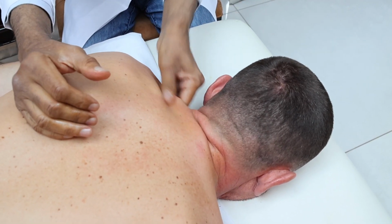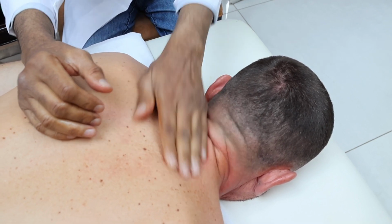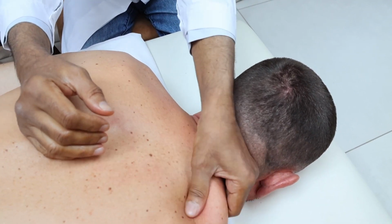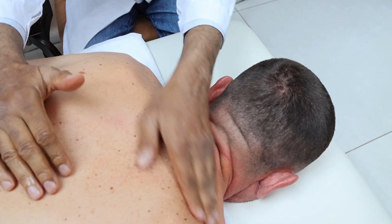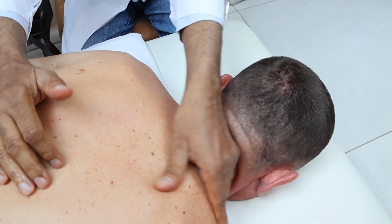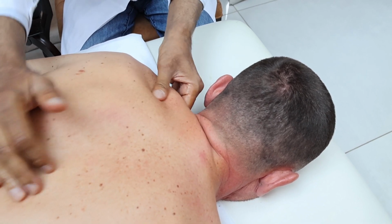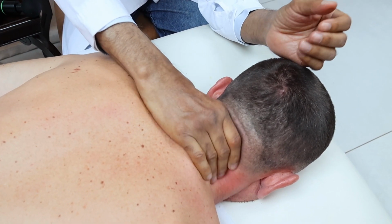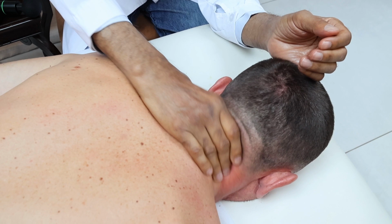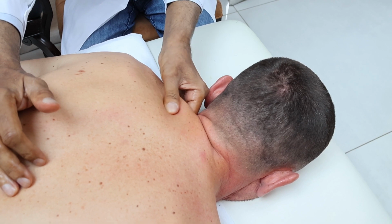Then move on to the trapezius. Pinch it like that. The trapezius is an important muscle that pulls the head back and keeps the spine erect. So if you've been using computers a lot, or if you've had some whiplash injury where the neck is affected, or you've been very stressed or have insomnia, then you need to work on the trapezius and the muscles of the neck.